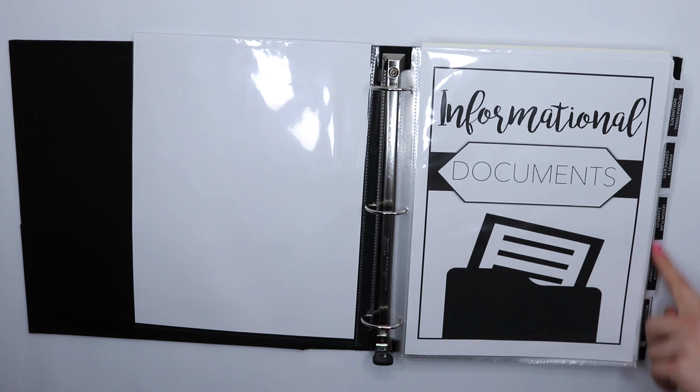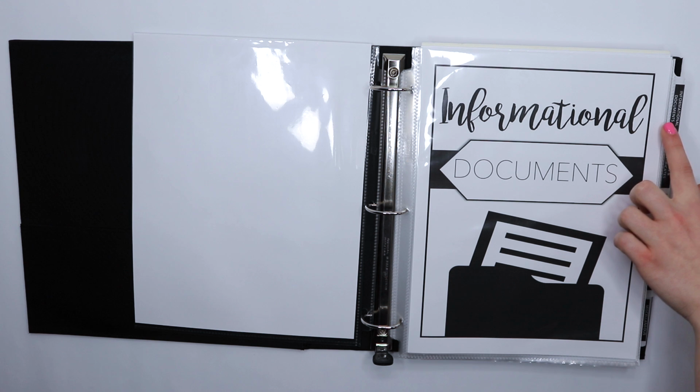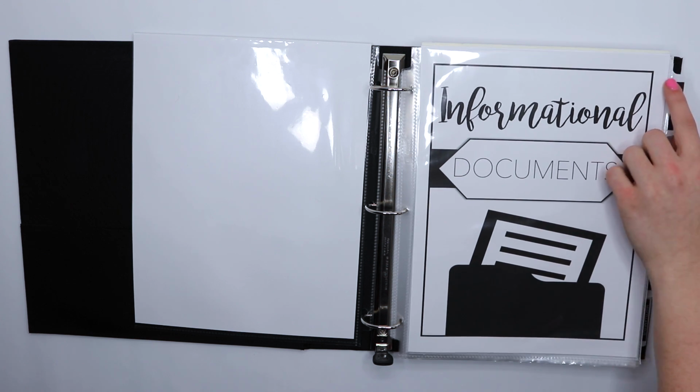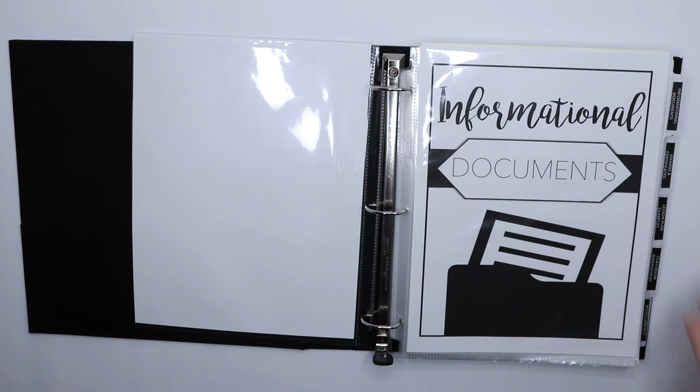I'm also going to talk a little bit about these tabs. These are the Avery brand, and what I really like is that they extend beyond the page protectors, which most dividers don't do. But the bad thing was, and this is an older style, so they may not still be like this, the actual insert part was kind of an off-white color, and it was hard to see when you actually inserted them.